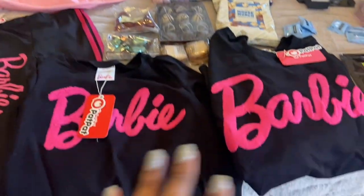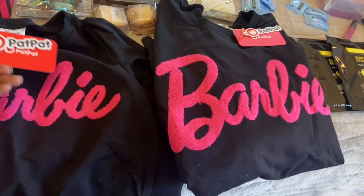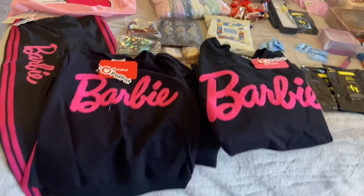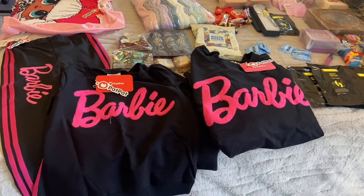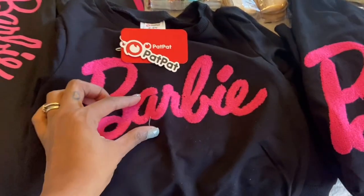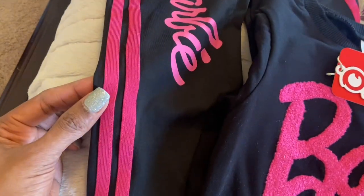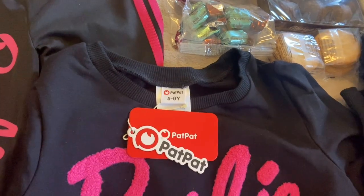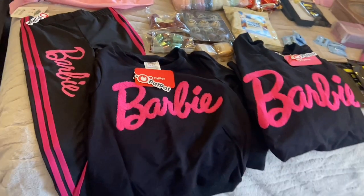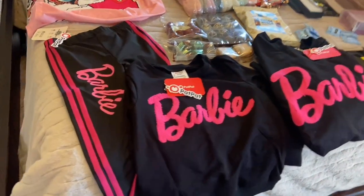Before I forget, this was just too cute not to share. This brand, Pet, they have some Mommy and Me or Mommy and Mini sets on their website. So I went ahead and ordered the Barbie 2-piece set for my daughter. It's the sweatshirt and then the little pants. And then I just got myself the sweatshirt in a size large, and hers is 5 to 6 years. It's the size I got her. But I thought that was super cute. I'm not sure if we're wearing that on Christmas or sometime after, but we'll see.